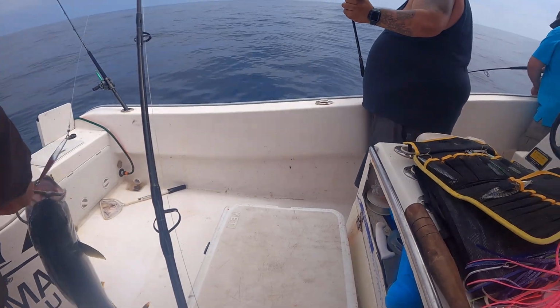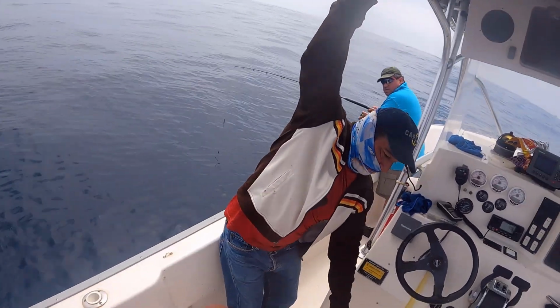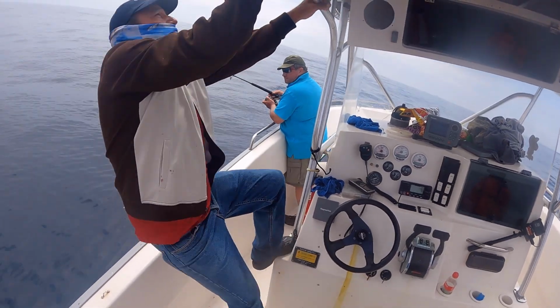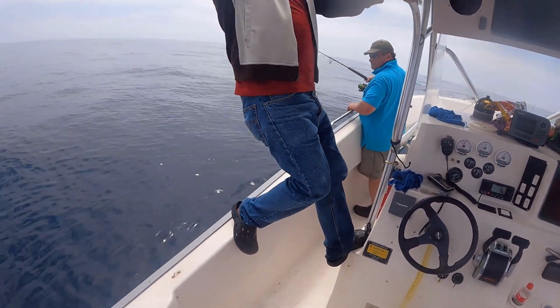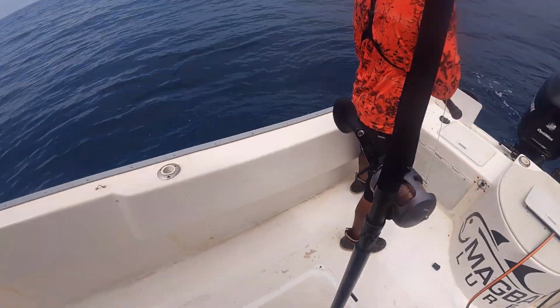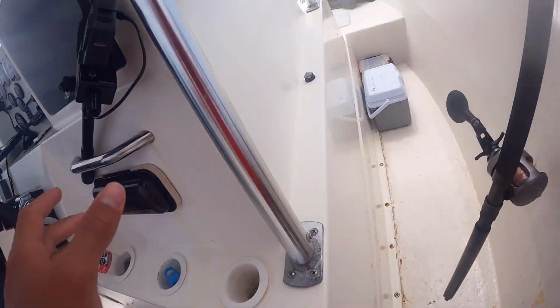After that, I just took a picture with my fish, took like a 5-minute break, took a chill pill, and immediately switched my rod and reel. Switched it to a nice conventional that definitely made pulling up the fish a lot easier.